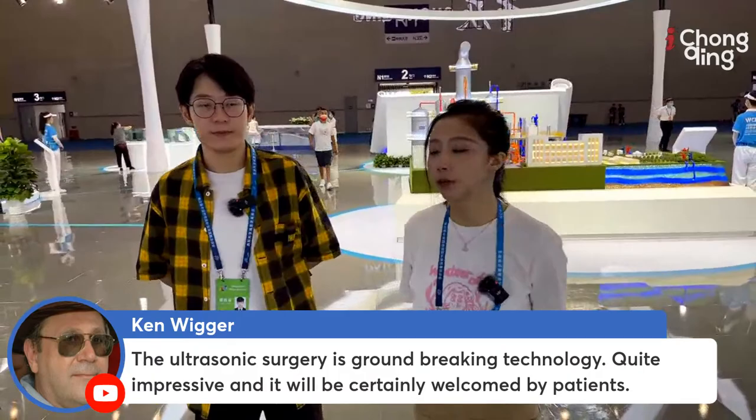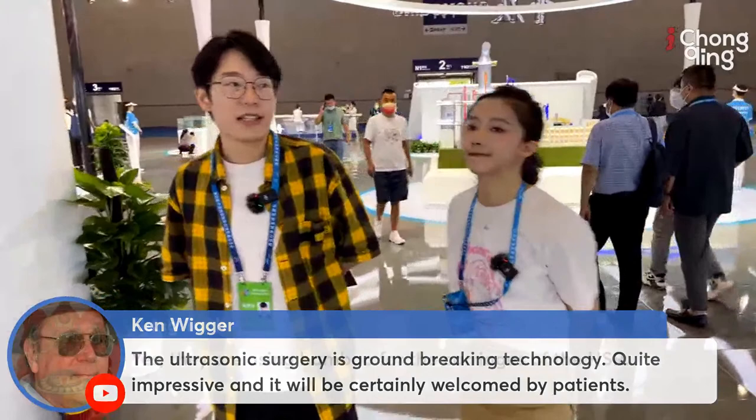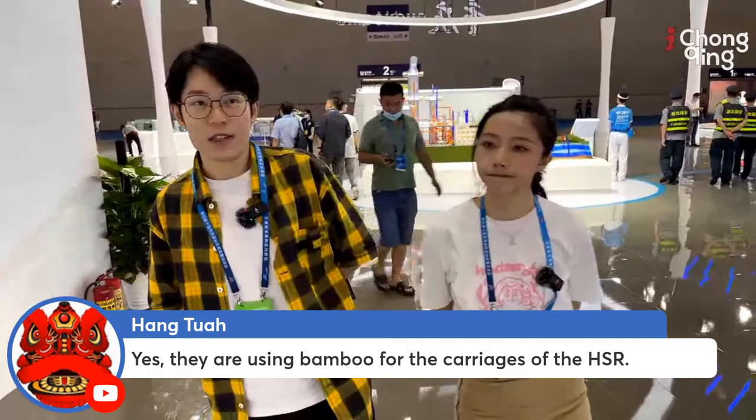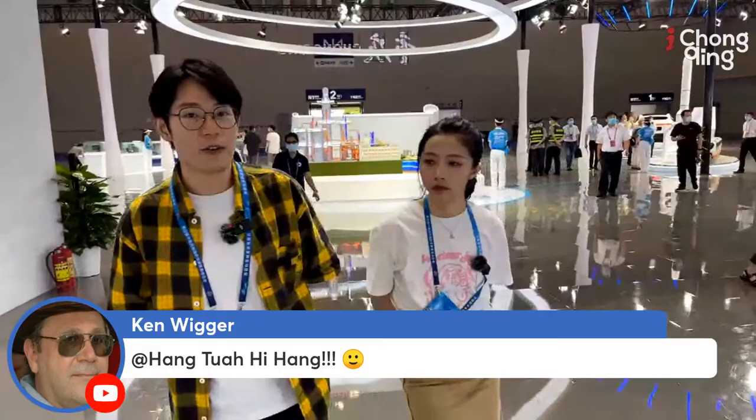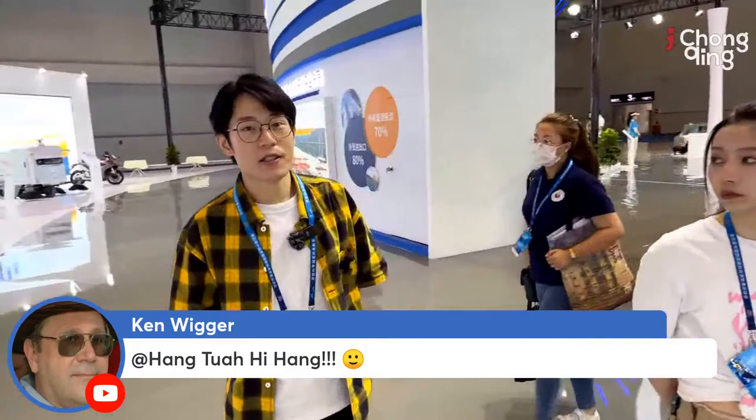So just now we saw some enterprises promoting their high technologies here. They are also friendly for export. They are willing to cooperate and communicate with enterprises all over the world to help China open wider to the world. So this is what this exhibition hopes for, right?